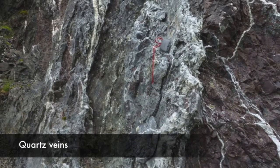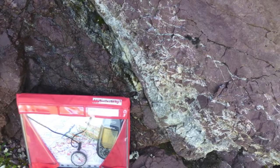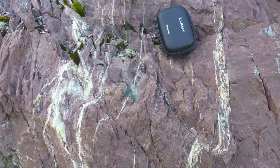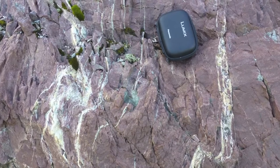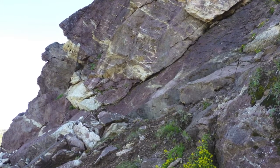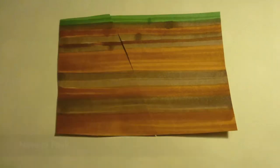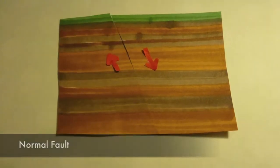Unexpected changes in rock types, fractures and quartz veins are all clues that faulting may have occurred. Understanding the motion on faults, how the stratigraphy has been displaced, can give a geologist information on regional tectonic forces. Reverse faults suggest large compressive forces, whereas normal faults suggest extension.